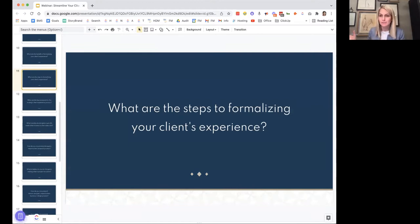So now you can just give it to your team too, because you're like, hey, you get to do these 5 parts of the process, and I do the design part, my favorite, and install day. Those are my 2 favorite parts. So that would be super high level steps to formalizing the client experiences.